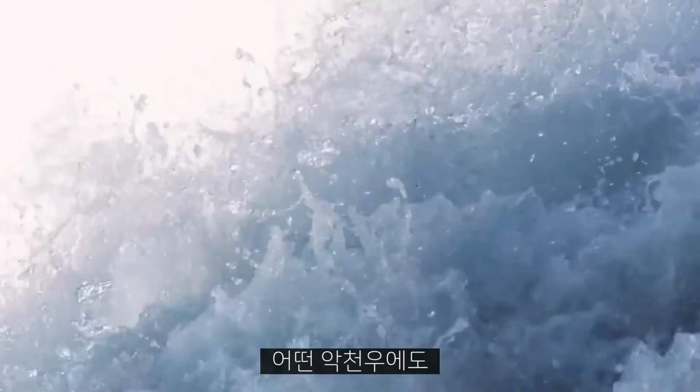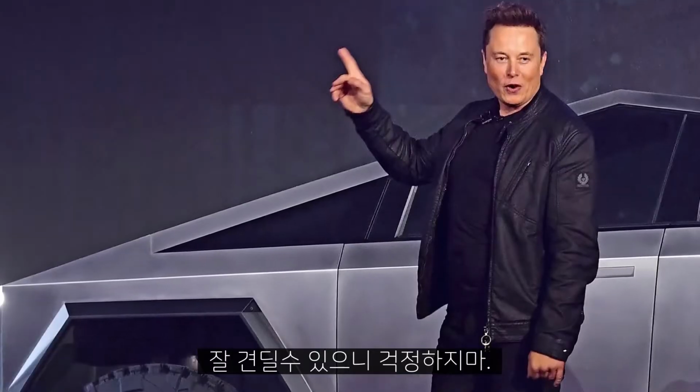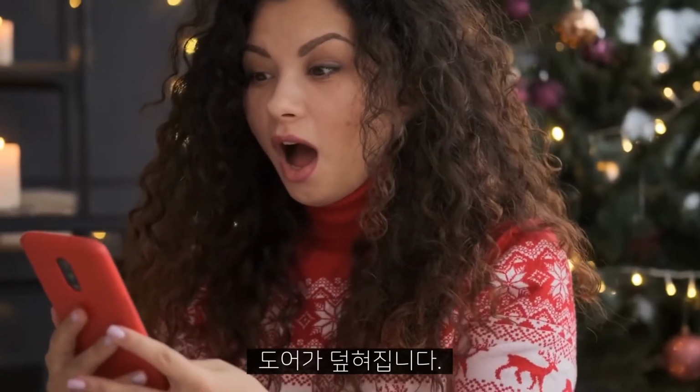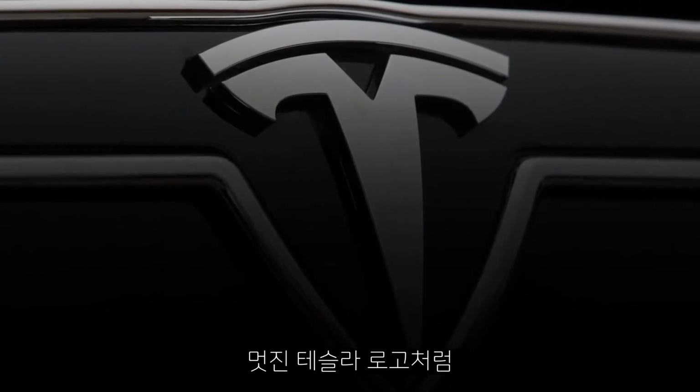But if those winds are more than strong, or you find yourself in inclement weather of any kind, well, that's no worry. The yacht has a back shutter door, which goes down at the touch of a button, turning the outdoor deck into an indoor jacuzzi or pool room. Of course, the shutter door also features the coveted Tesla logo.